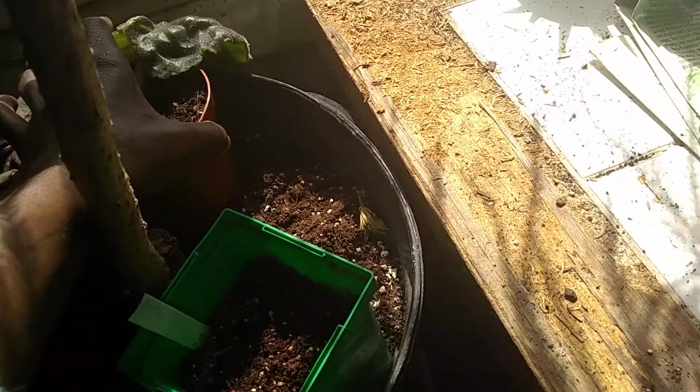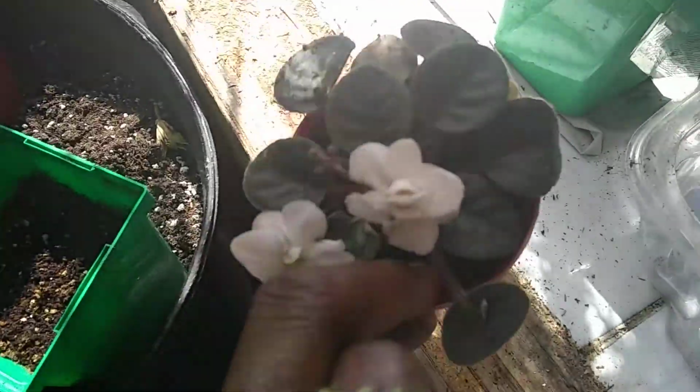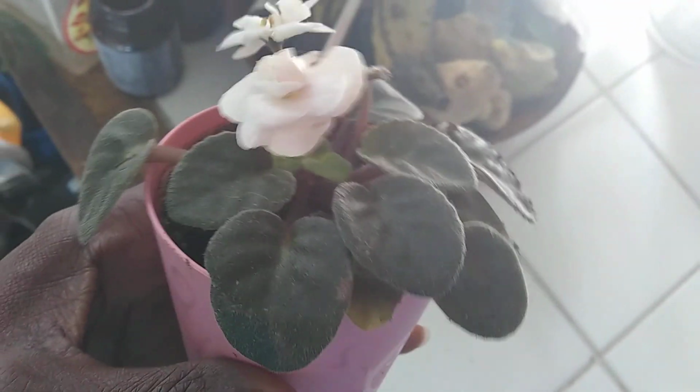When I rooted it, you saw. Hey, let me show you this real quick. This is a miniature African violet that I bought from the supermarket. It's doing very nicely. The other one's not doing too well.